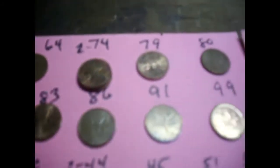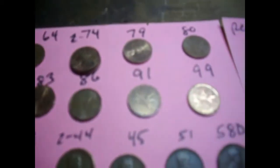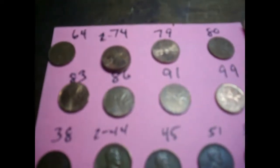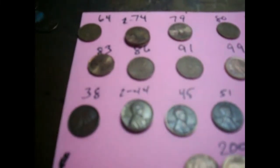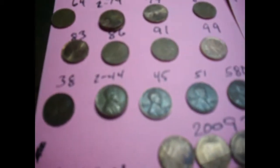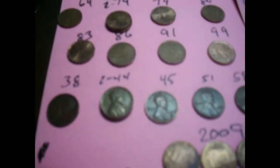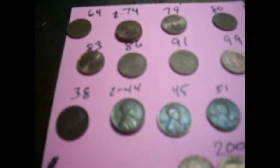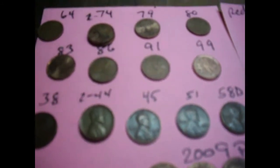64, 74, 79, 80, 83, 86, 91, and 99. And that's it for Canadian. There's 9 of them. I think I had 12 on the first edition of this. Then I got a few wheat pennies, where I only had 4 last time. I have 6 now. 38 being the oldest, 2 44s, a 45, 51, and a 58D.